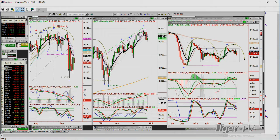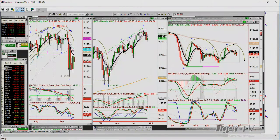Key right now, the E-mini is down just 11 points at 21.27. That 9-period exponential moving average was resistance yesterday on that big spike intraday, but it's been resistance every day since it broke down on that Friday, Friday the 9th, a week ago.